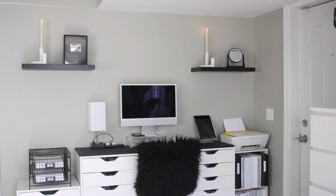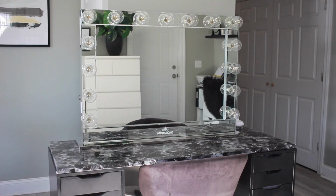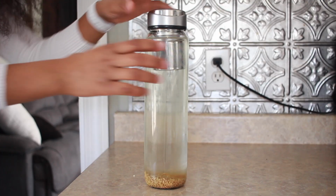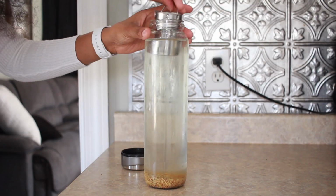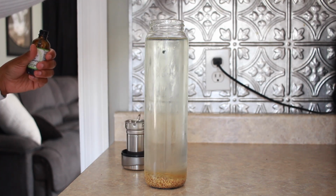So once I finish up downstairs, then of course I move to the next space that I spend the most time in, which is like my living room and dining room area. So by the time I go upstairs, I'm usually finished with my coffee, and that's when I go ahead and start my water intake. I drink a lot of water because I drink a lot of caffeine.